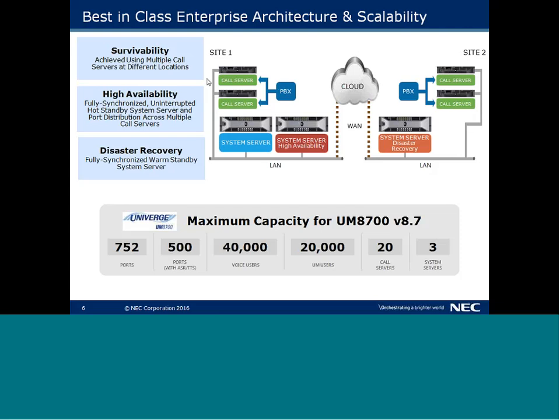We have high availability capabilities, which are fully synchronized hot standbys. And we also have DR capabilities. All these are add-ons to a regular UM8700. UM8700 has huge capacity. We do over 752 ports. That's expanding in the future. Over 40,000 users, 20,000 UM users, lots of call servers, lots of system servers if needed.